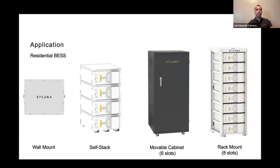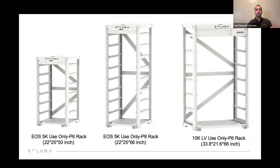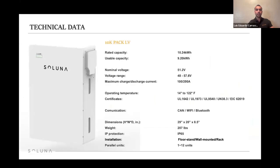These are some applications for residential use. As an installer, we understand that there are different needs the end customer will have, and we have options for wall mounting, self-stack, movable cabinets that are rated IP65 for places with humidity and saltiness in the air. Rack mount with 8 slots. And these are other options also with rack.